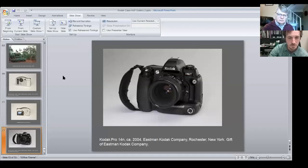So I'm going to do one more question. With technology changing as quickly as it does, which digital format and platform do you believe is best to convert photographs? In essence, is it a guessing game as to what technology will last long enough for a future archivist to convert onto another platform?